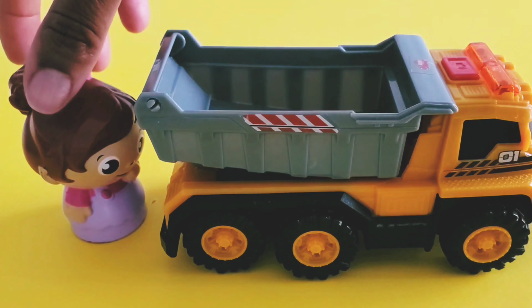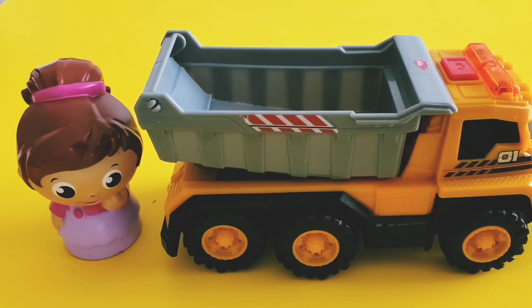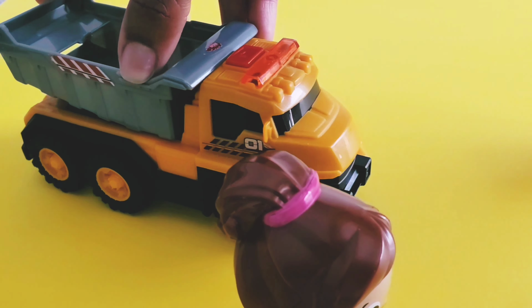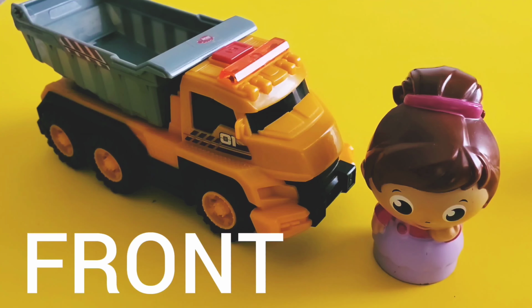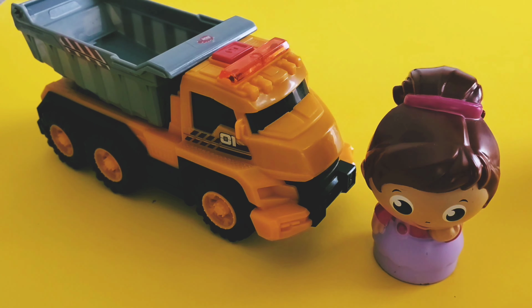Beep, beep. Where is the girl? You got it. She is behind the dump truck. Great work. She's walking, walking. Where is the girl? She's in front of the dump truck. In front. Where is the girl? She is under the dump truck. Oopsie daisy, she fell down.